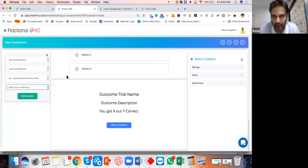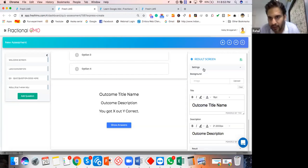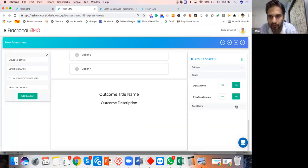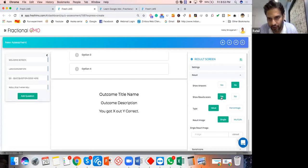Now, the other important thing is results, right? So you can control many things from here, a typical outcome, what you want to show, but here are the main things. Do you want to show answers at the end of the quiz? No, then it will go off. Do you want to show the score? Yes or no, it will go off. And if you say yes, it will show up.